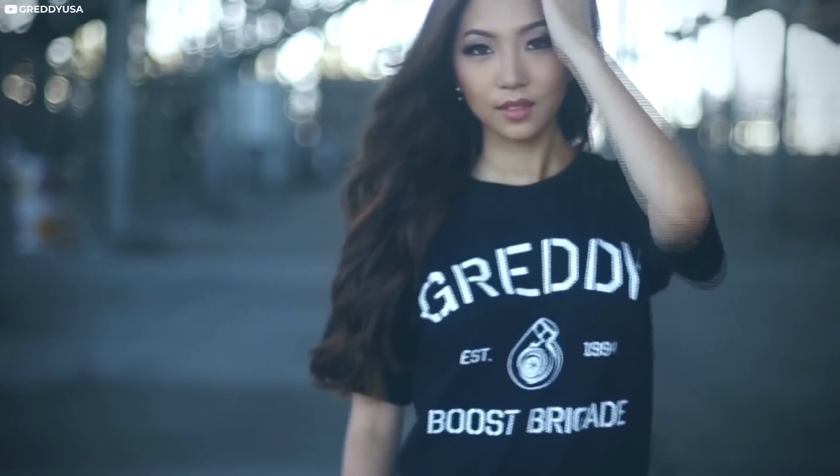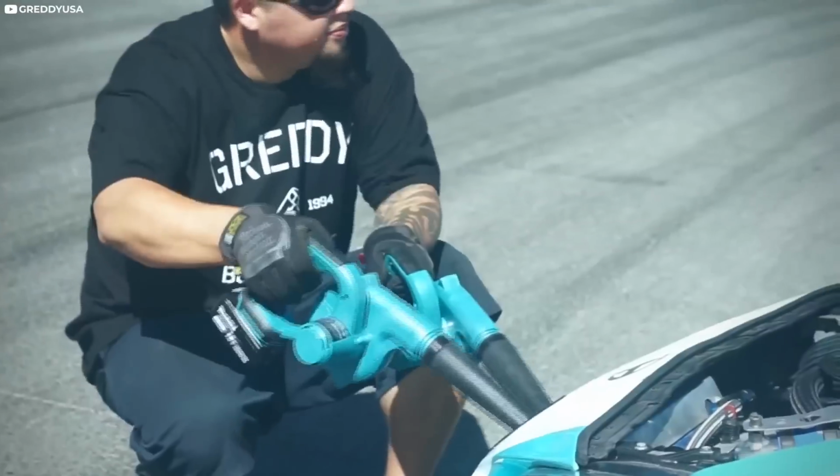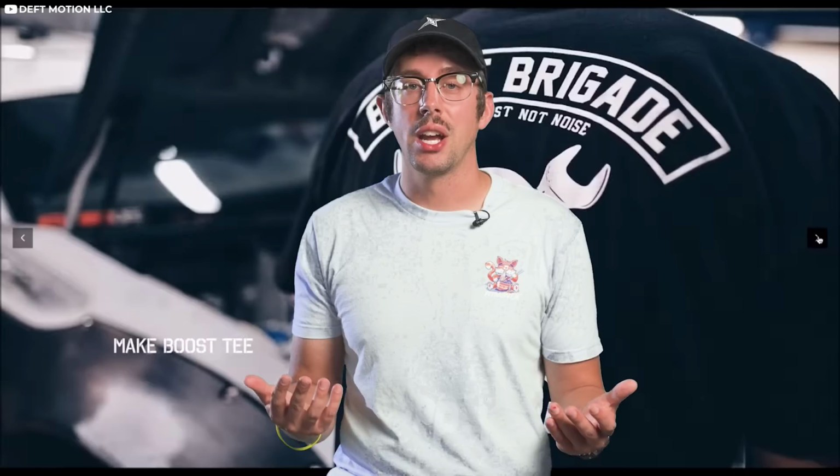The second thing I want to mention, which is my opinion in the bad section, is Greddy's Boost Brigade marketing. It's weird and feels very American and forced. I think I knew what they were trying to do by creating what felt like a group that people could be a part of with the Boost Brigade merch and bringing visibility to their turbo lineup, but it just felt kind of weird. I actually used to have a Boost Brigade jacket, and I honestly got quite a few questions on what the hell it was.